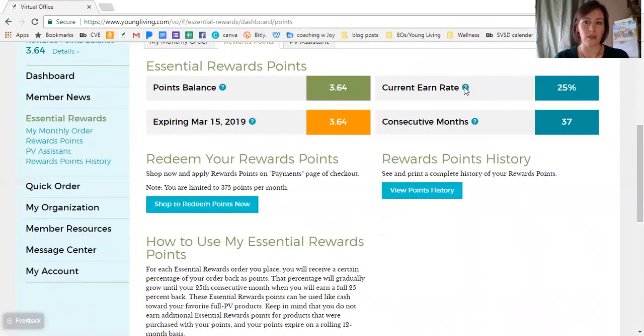You can see here that this is the rate at which you earn rewards points. When you first get started, it's 10%, but after only 3 months, it gets bumped up to 20%, which is amazing, and you can earn so much. I mean, even for a $100 order, you get 20 points back, which are like dollars. So you can see here, it takes a long while for those points to expire. I think they expire a whole year later. So it's really not that complicated. And then the consecutive months that you've been on Essential Rewards, so you can see actually 37 months. I love Essential Rewards. I've saved so much money and I've gotten to try so many new-to-me products.